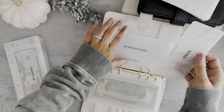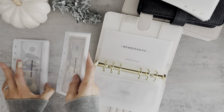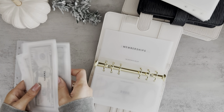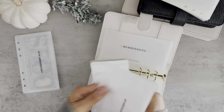So we have $500 set aside in home renovations, but I moved this to low priority. It's important to us that we get the stuff around our house done, but it's just not a high priority. Like we're going to get debt paid off and get some savings and then we'll crush the house projects.